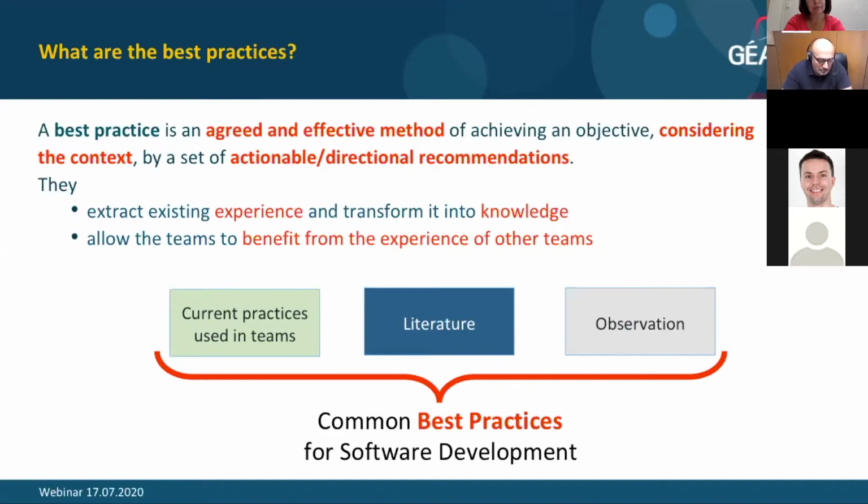The other source is the literature review. So we also looked for indications in the existing literature, existing papers, of what is currently recommended practice in software engineering. And the third source is the observation, either made by us or other stakeholders. And all those three sources together made a foundation for the common best practices for software development.